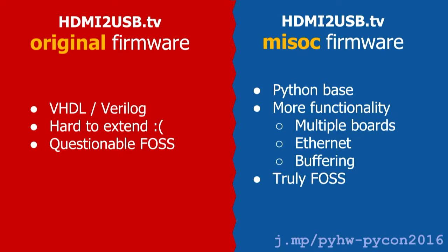But you can kind of see that our original firmware, which was VHDL and Verilog based, was hard to extend, had questionable licensing, had all these problems. Our new firmware, the MiSoC firmware, is Python-based, has a lot more functionality. We really use Python's ability to express the differences between the boards so that it generates totally different Verilog output, which means that it's custom for that board. We're not wasting the resources because the boards are different. If a board doesn't have an Ethernet controller, the code for the Ethernet controller never gets generated in the Verilog, and so it can never take up resources.